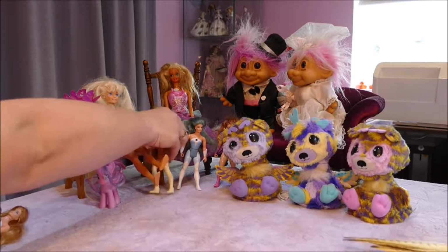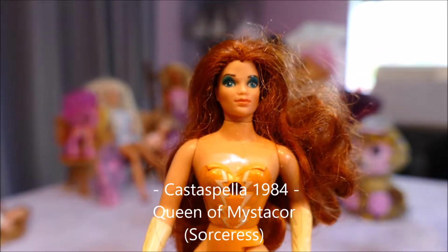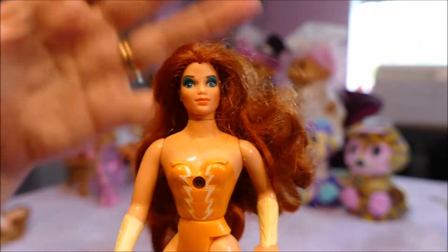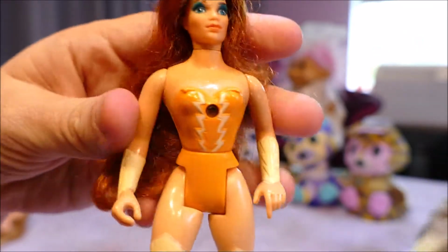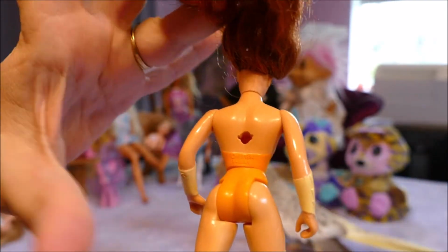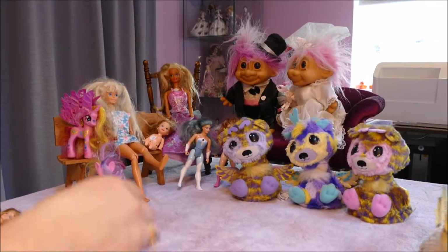I also used to have this one, and she used to have this thing that you put on her back and spin it round, and it would like hypnotize the enemy. At least that was the idea. Again, I went through my teenage years and toys were just not cool anymore, so I gave them all away. So that's where the thing used to attach on her back. I remember it well, spinning around. Ah, you're under my powers now, sort of thing. So that's her. So I'm happy to have her because I had her back.